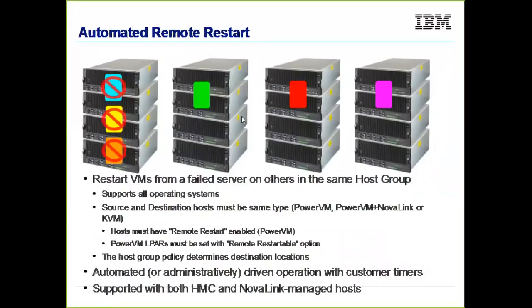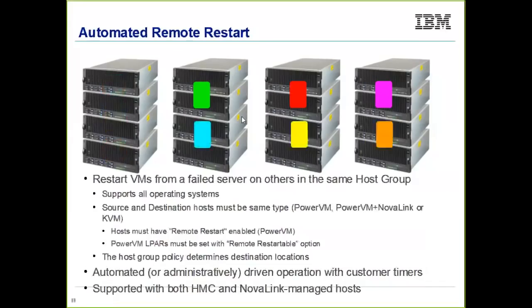Now, the hosts must be remote restart enabled. That's a checkbox that you do on your HMC, and your individual LPARs must be remote restartable as well. That's a particular LPAR option that you can choose to initiate a remote restart operation. Now, in both maintenance mode and in automated remote restart, I can basically say, I don't want to participate in these operations. So I can mark an entire host as non-participatory for both maintenance mode and automated remote restart. I can mark individual virtual machines in the case of automated remote restart as don't participate. I don't want you to automatically restart this LPAR if this host goes down. Maybe it's a Power HA pair, so there wouldn't be a need to do that. So there's a lot of customization capabilities under the covers here, and we're just giving you the high-level view of everything.